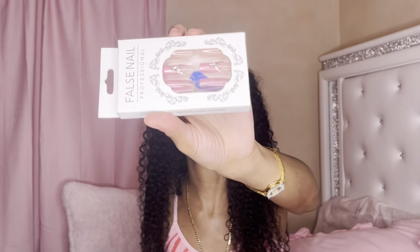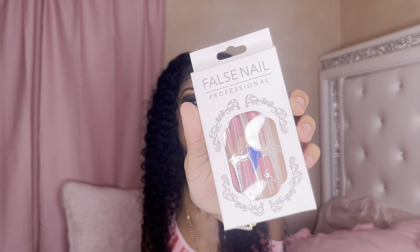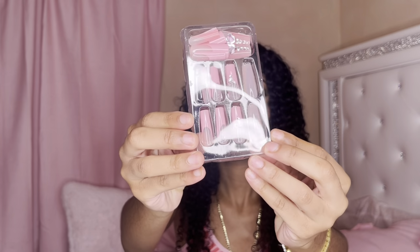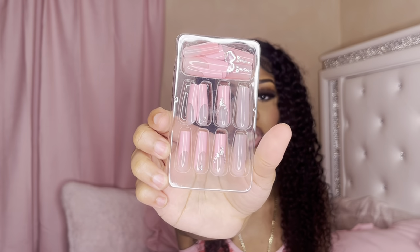Next thing I got is a set of press-on nails. They pink. And everything is pink, y'all. Everything is pink. I'm not gonna lie. This is how they look out of the pack. Real cute. Real cute. And they look like they will be pretty long too. Yeah, Shein doing a big one.